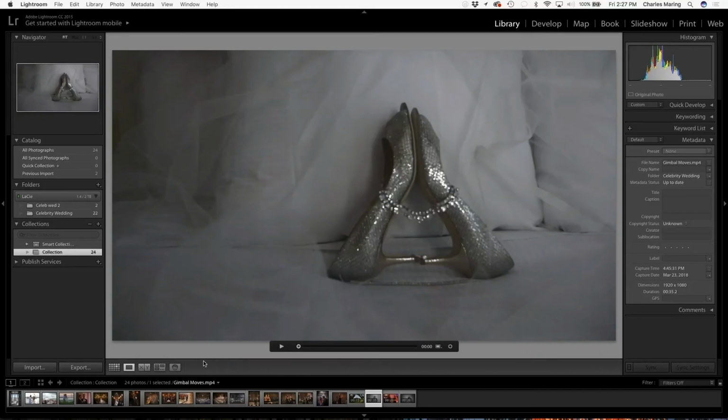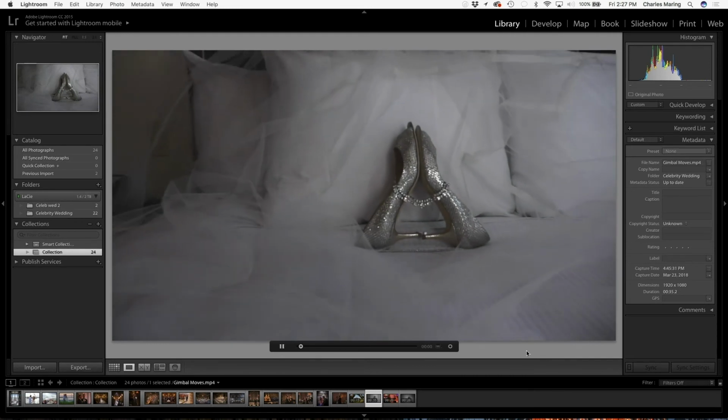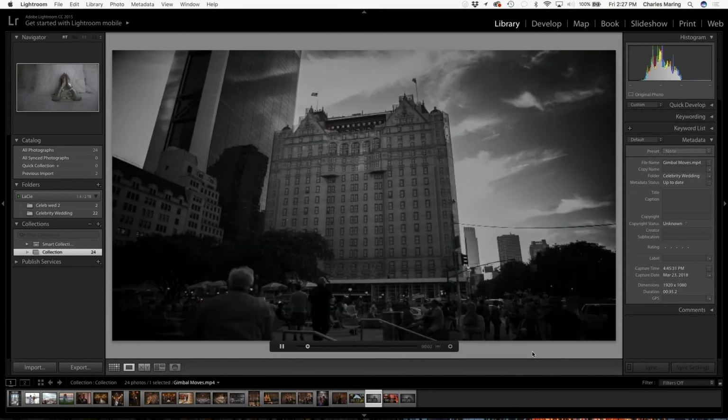Let's talk about the gimbal that I mentioned earlier. This is my little crane gimbal, and I love this because there's so many cool shots that can be had with this gimbal. Let's go through a couple here. Just, you know, here her shoes and her veil spread out on the bed, and I'll share a few more angles as we go and talk about them. But look, the gimbal just makes this beautiful smooth footage.